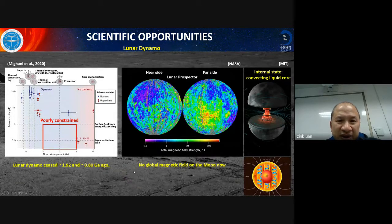Another thing is the lunar dynamo. From the Apollo samples, some scientists have studied it and found there is also a poorly constrained period from 3 billion to 1 billion years for the lunar dynamo. For some samples, for example Apollo 15, the intensity of the magnetism has been suggested. But we don't know what happened from 3 to 1 billion years. I'm not a geophysicist, but I think some geophysicists are very concerned about this kind of sample. They want to study the magnetic intensity and understand the lunar dynamo history.